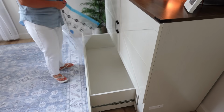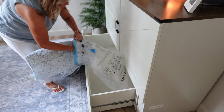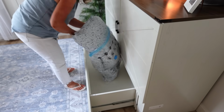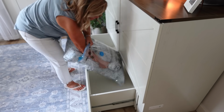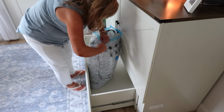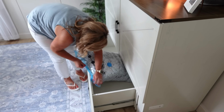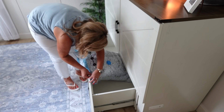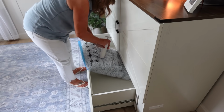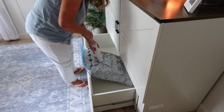I did vacuum seal them in these bags. I get these bags on Amazon, and they're perfect because they come in all different sizes. They're very affordable, and it not only helps to not take up so much space, but it keeps your pillows protected from bugs and stuff like that. So that's what I did. They have clean pillowcases on them, so I just shoved them in here, sucked out the air, and then I was able to put the comforter in here as well. And I was washing the sheets, but they have since been dried and folded, and they are also in there. So it's all tucked away and ready to go.